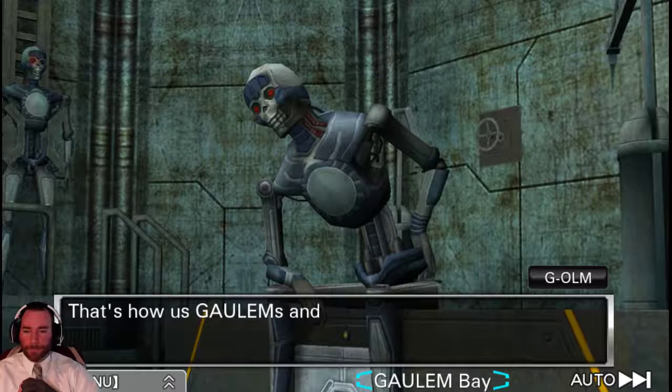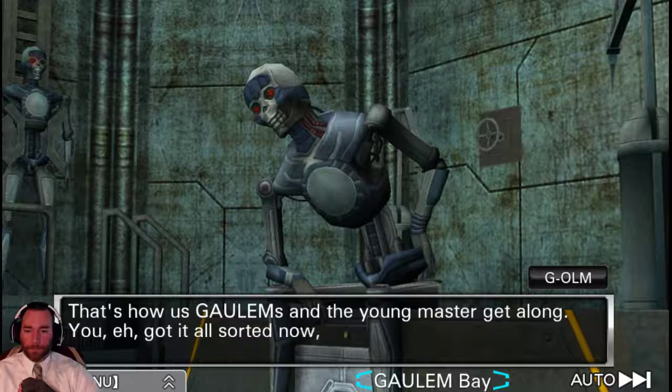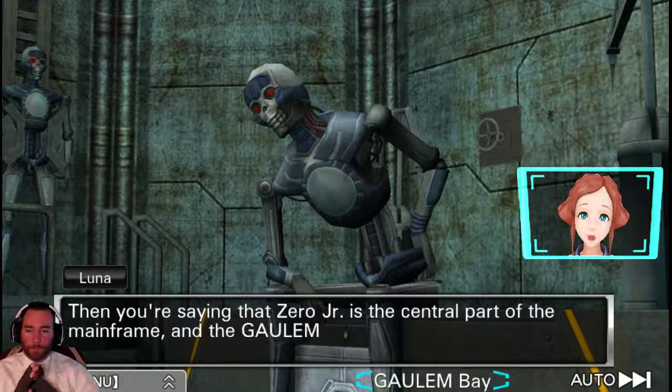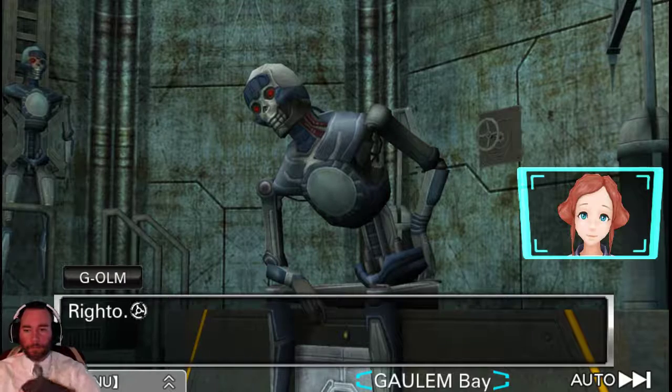That's how us golems and a young master get along. You got it all sorted now, chums? Then you're saying that Zero Junior is the central part of the mainframe, and the golems are like his hands and feet? Righto! Righto.